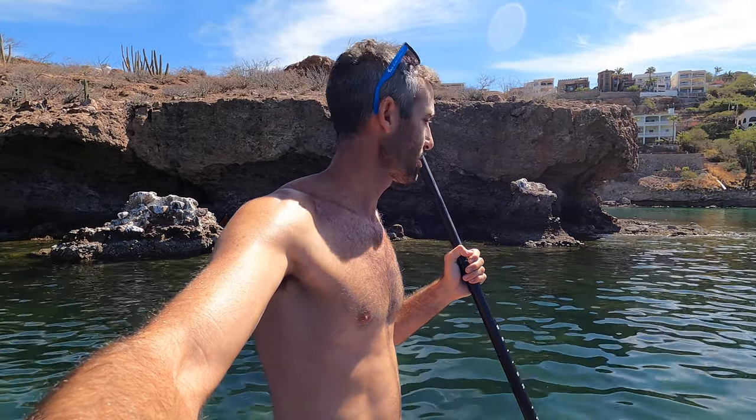Very cool. They built these houses kind of right on the cliff sides and stairs right down to the water. Reminds me how they do it in the Mediterranean. Really beautiful.